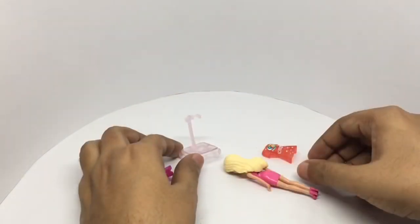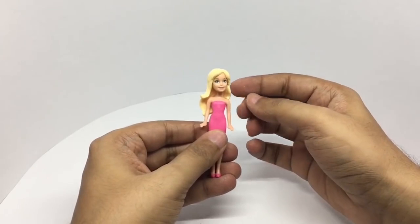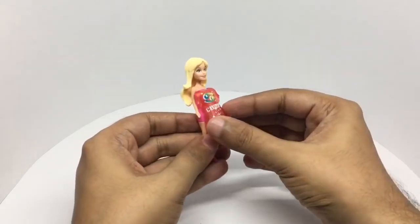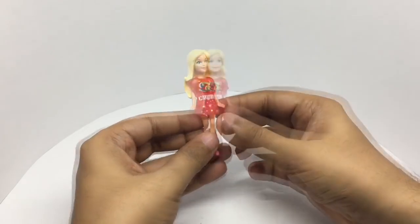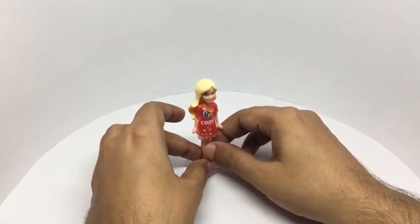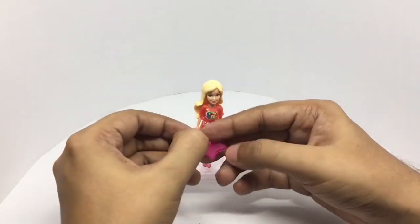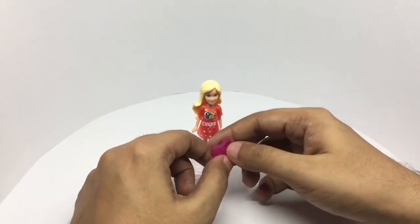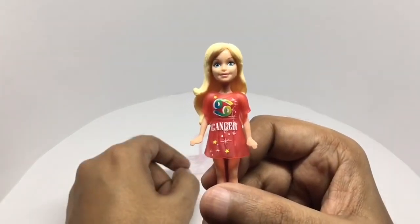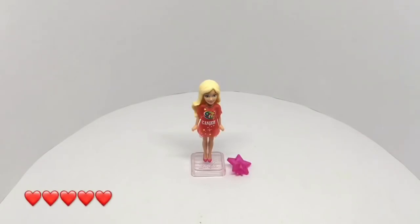You get a stand to hold the Barbie. That's how Barbie looks. Only her head slightly moves. Even that is blocked by the hair. This is like a dress. This hair clip is for kids. Kids can wear this on their hair, not for Barbie. So you get one of these. Really nice detailed face. Quite a nice looking model. Quite nice. Check it out.